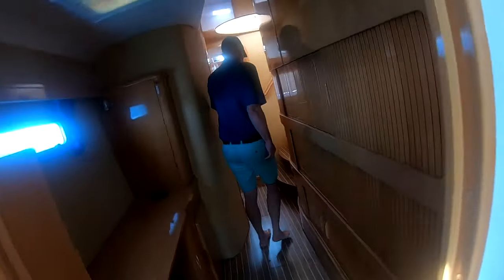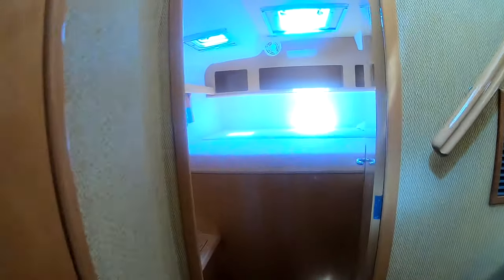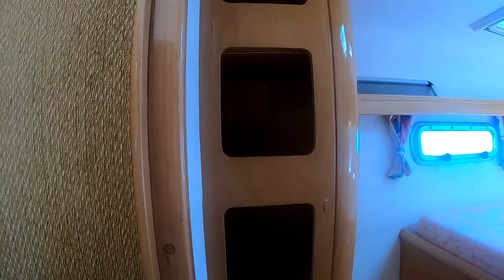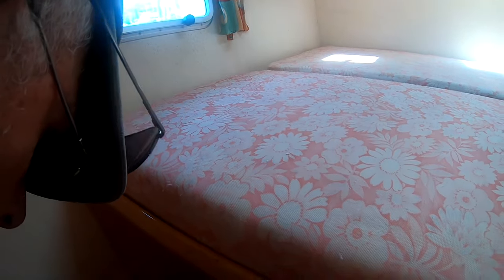Well, I'm familiar with the Privileges, and that's why I'm here. This one's always been in particularly good shape. I don't know what the other owner did, but the fellow that owned this boat before. Nice and dry in all these compartments.